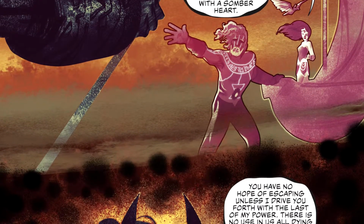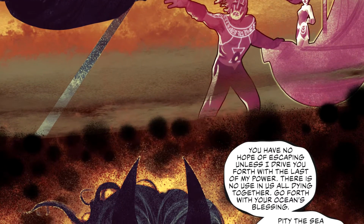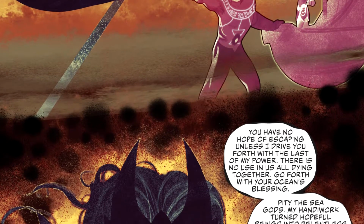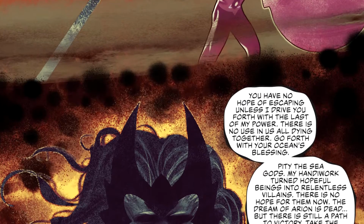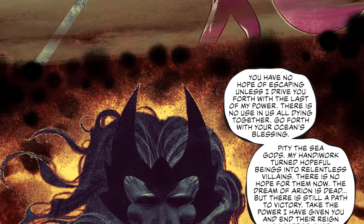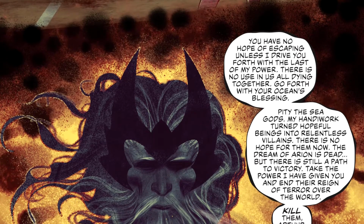Even though Poseidon knows that he wronged these sea gods, even though he knows that he took these gods and corrupted them and turned them from what would have probably grown to be benevolent gods into malicious, malevolent creatures, and though he feels he did a great wrong, he still feels that Arthur should kill them.